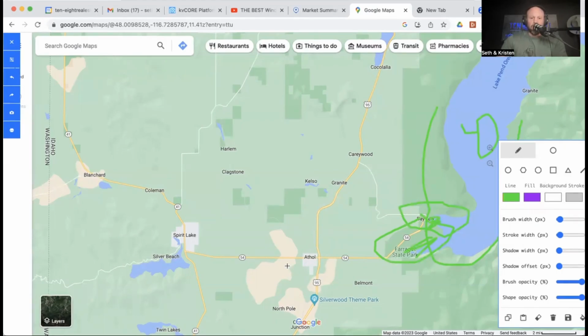Okay, Athol. Yes, that is how you pronounce it. Athol. We get a lot of questions about that. Athol. No, Athol. Think asshole, but take the S out. That's how you remember it. My wife just laughed at me.